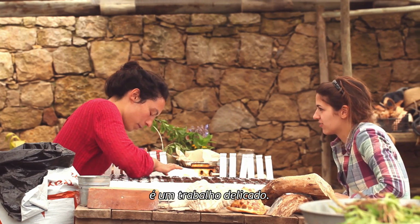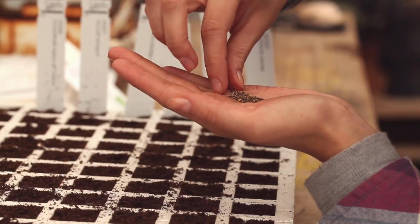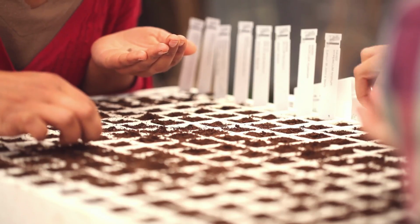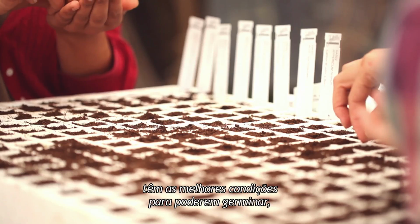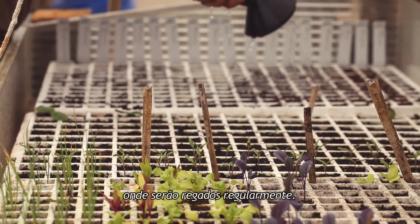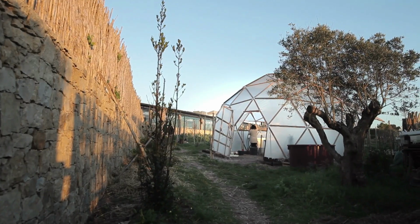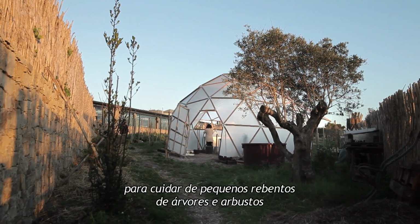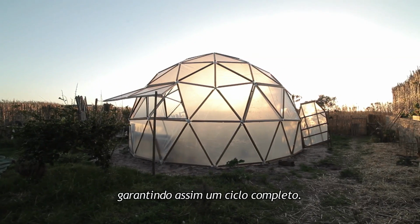Sowing is a delicate job. Tiny seeds go carefully in the soft soil, one by one. We have to make sure that these seedlings have the best conditions to germinate, so we put them in a warm place and water them frequently. A nursery was built to awake little seedlings of trees and bushes into the next generation to guarantee a complete cycle.